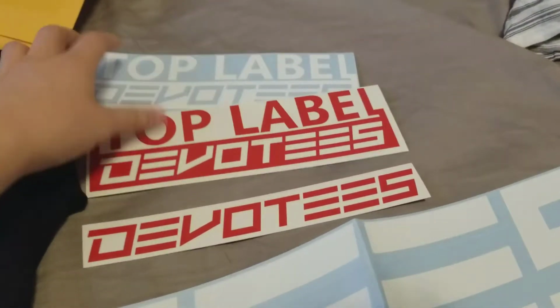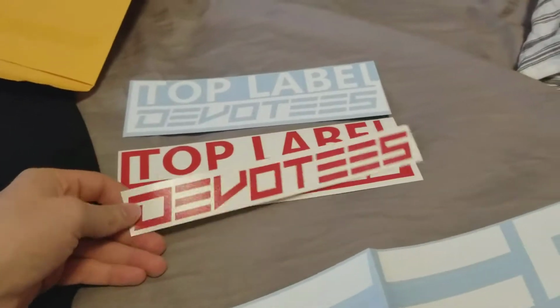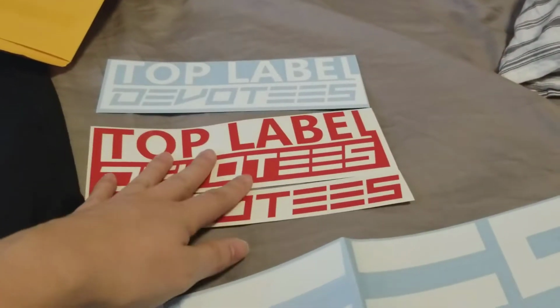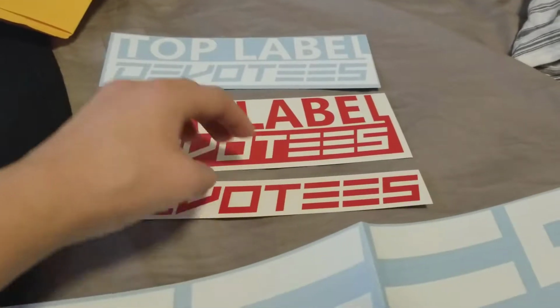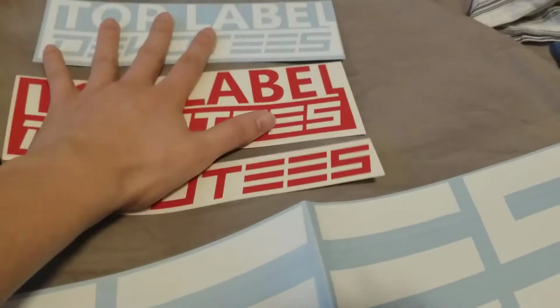Got top level Devotees die cut, and then just the Devotees slab. So these are actually really cool. Is this a die cut as well? I think it is a die cut. That's a red die cut one. This is gonna look sweet on the Integra because the Integra, as you guys know, is on a kind of red and black theme right now. So this is gonna look really sweet. This is awesome. So these are free.